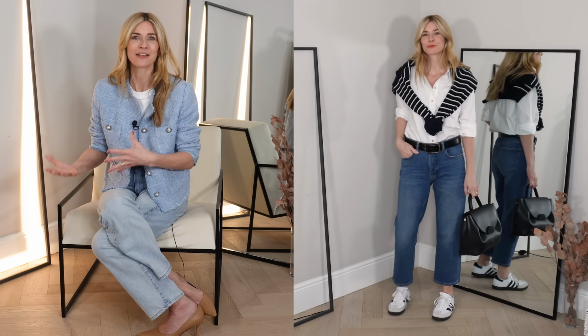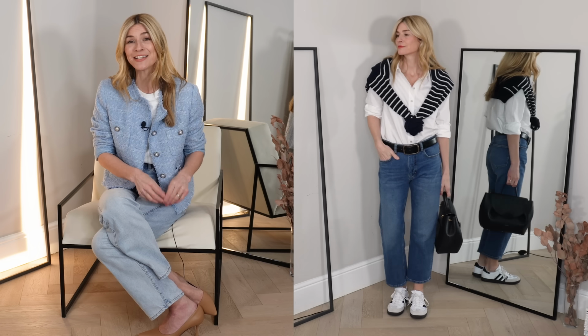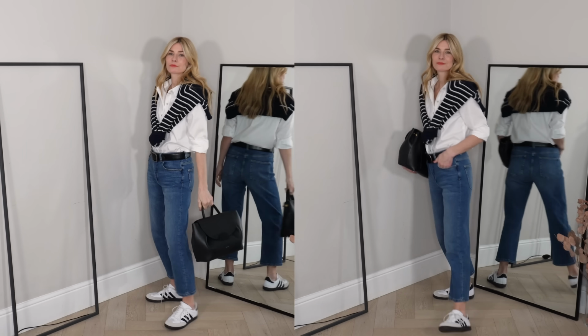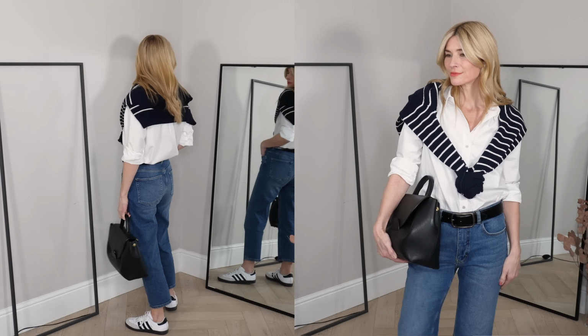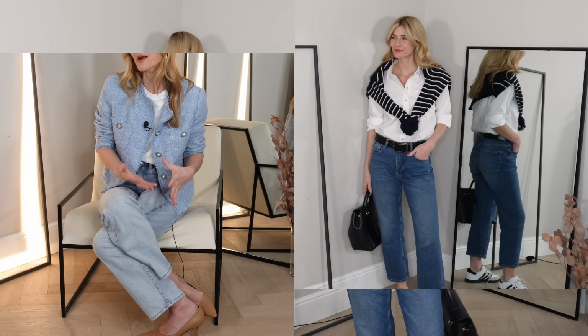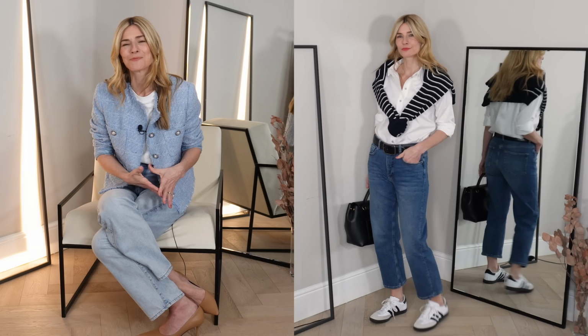You could switch out the shirt for something striped, keep it really plain and simple with a white t-shirt, or add a pop of colour with the jumper that you end up putting over your shoulders. But I think particularly when you're wanting to recreate that preppy look, the key ingredient is in how smart and tidy you are with those pieces.